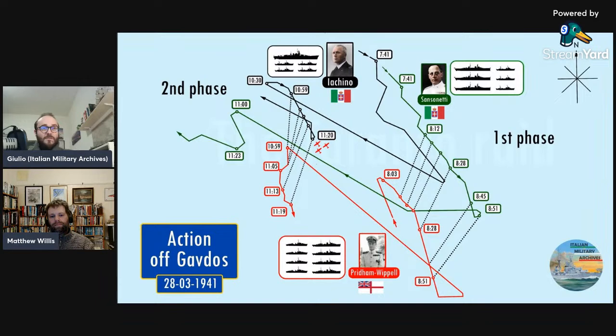Contact is broken between the two naval formations, and the torpedo bombers appear. So what happens? In the first strike, I think certainly the perspective from the British side is that when the torpedo bombers arrive, these are the Albacores from Formidable, they save the British cruisers from a potential mauling by Vittorio Veneto, which I think Iachino turns and opens the distance slightly on the torpedo bombers appearing.